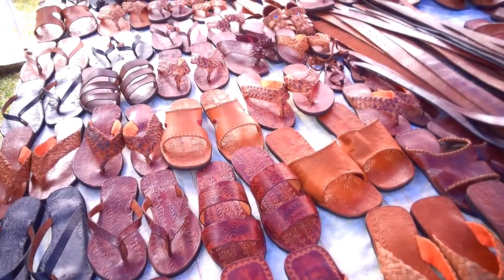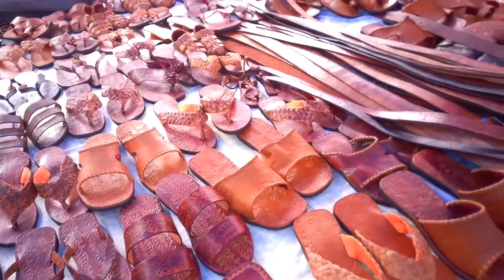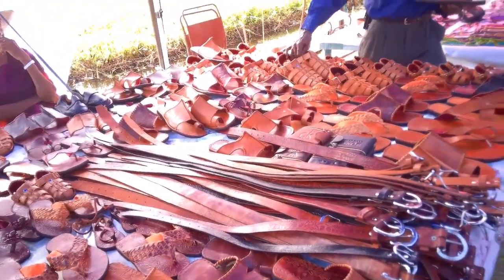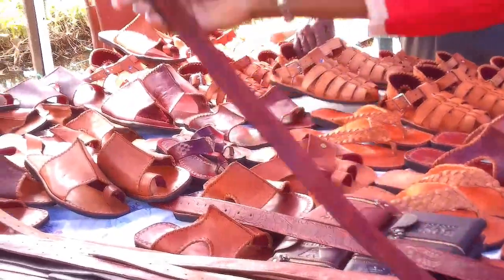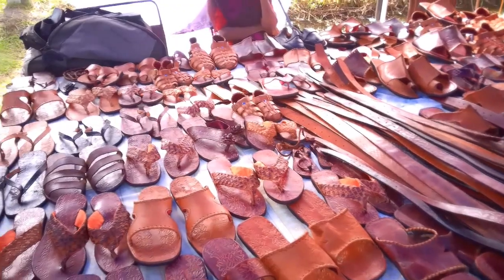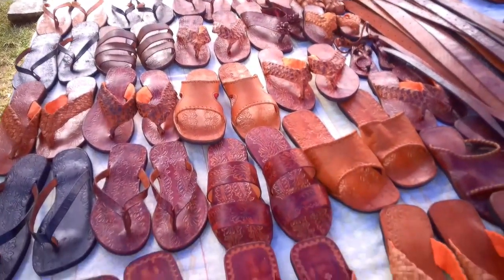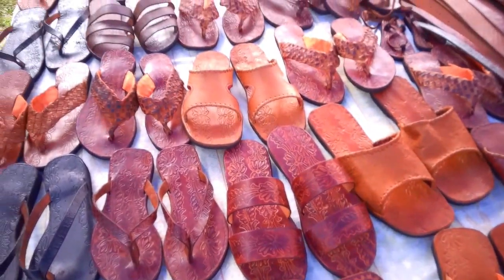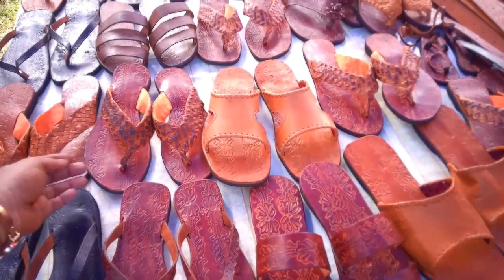Okay, we have some really nice handmade slippers and belts here. They are really pretty. Pure leather. I like this one here.